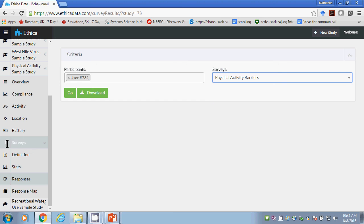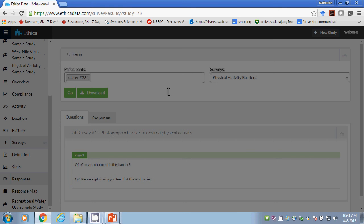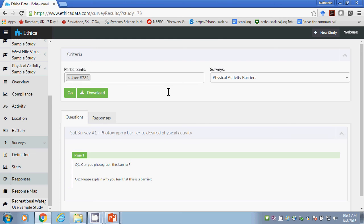So it will go and fetch the information in the database and prepare it. And you'll notice there are 2 types of information that you're going to want to take into account in coming days. One type of information presented is the questions about the barrier. This is a small survey asking, can you photograph a barrier and explain why you think this is a barrier? This is due to pressing a button, and the button says, report if there's a barrier to physical activity. And in responses here, ladies and gentlemen, you'll actually see examples of barriers.